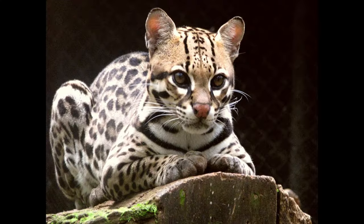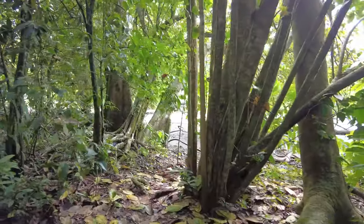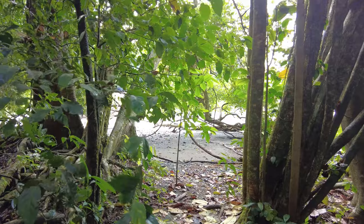You can also see different large cats here, like ocelots and jaguars, but I haven't seen any so far. Inside Corcovado, you can see one of the few remaining lowland tropical forests in the world. Lowland forests are where logging historically took place first, so there are very few remaining places like this.